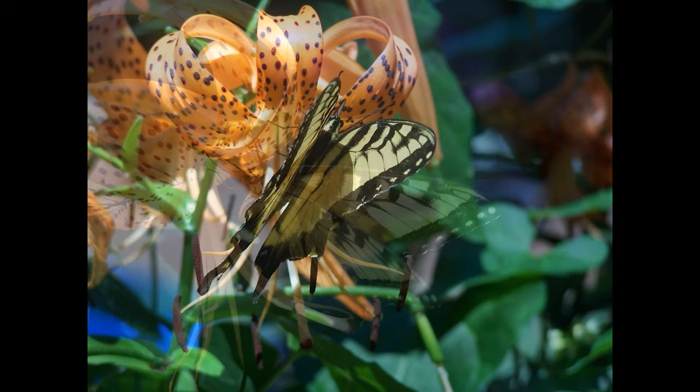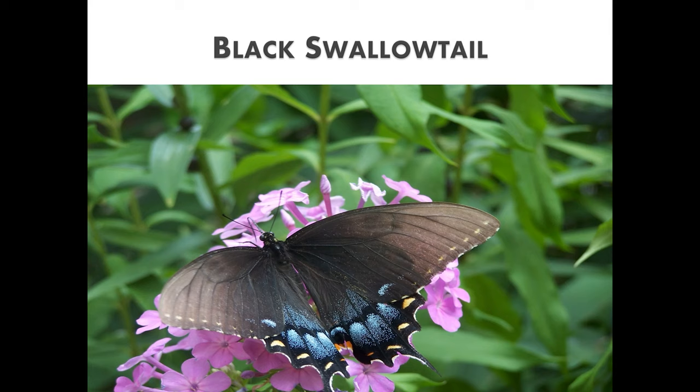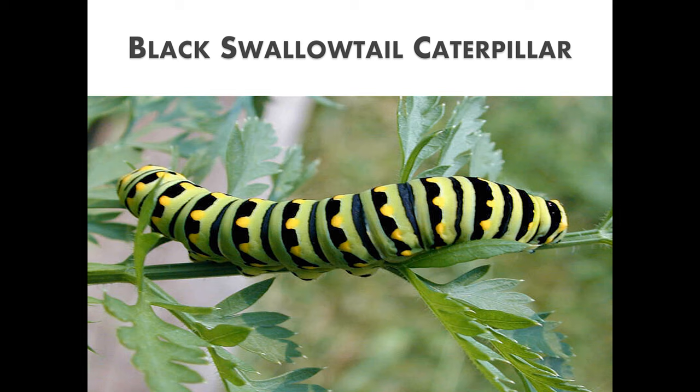The next of the big three, number two, is the black swallowtail butterfly, or as they used to be called, eastern black swallowtail butterfly. It's a beautiful black butterfly with iridescent red, orange, and yellow, and they again love the old-fashioned phlox. I know to some people this looks like a worm, but this is actually a caterpillar. It is an eastern black swallowtail caterpillar, and it is on a parsley plant.